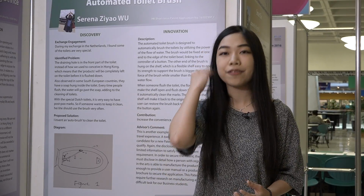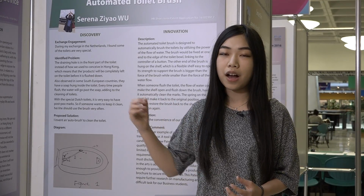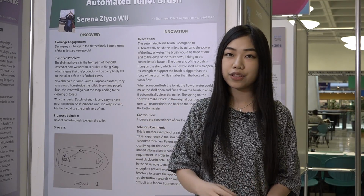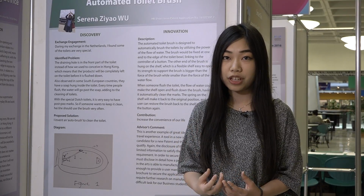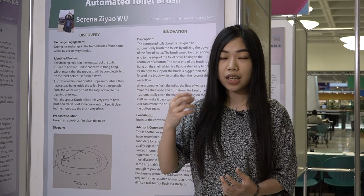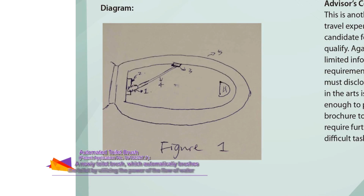So I thought about the idea of getting all the stuff down to the hole, of inventing an automated toilet brush. The brush works by having an automated water flow. When you flush, the water can automatically flush the brush down to the hole, and the brush can swipe all the things down to the hole.